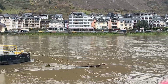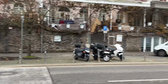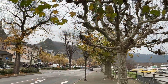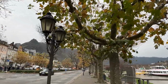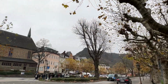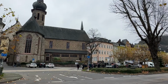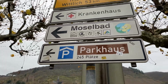Hey, was that that tree they rescued? Could it be? So beautiful. What a gorgeous looking church, right? So we're close to the bridge.